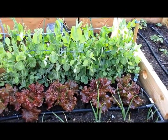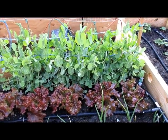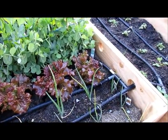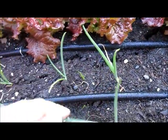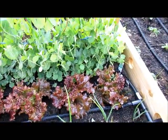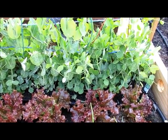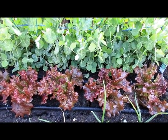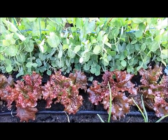Hey, it's Sunday, so this is the weekly update on the French intensive organic raised bed garden. There's been a lot of improvement in the onions since I started watering daily, except when it rains, but it hasn't been raining this week. The tips were really starting to burn. We've had a couple days in the 70s, which is kind of rare here in April, and it's less rare in May, but more towards the end of the month.